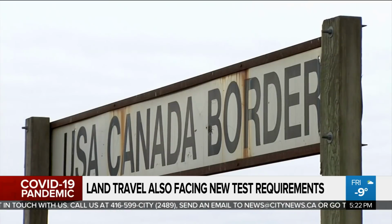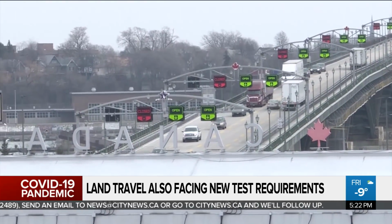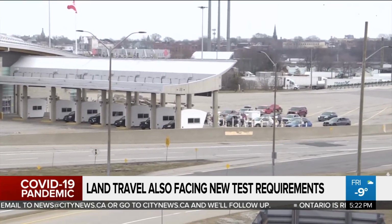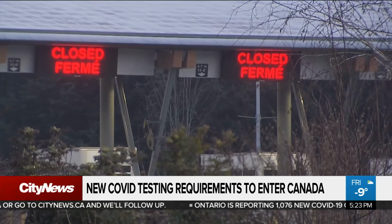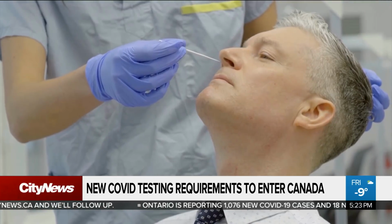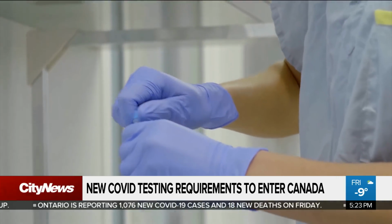Coming by land won't be any easier. By Monday, coming across the U.S.-Canada border will need a negative COVID test taken before your trip. But on the 22nd, another test will be taken at the border. And then that third test is needed before the end of the 14-day mandatory quarantine. There may be substantial fines going up to as much as $3,000 or even a criminal prosecution for those who fail to produce proof of a valid COVID-19 molecular test.